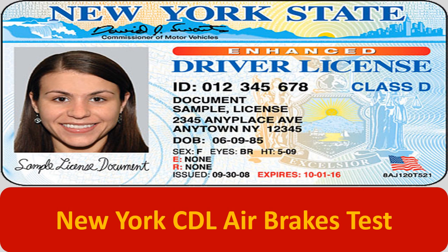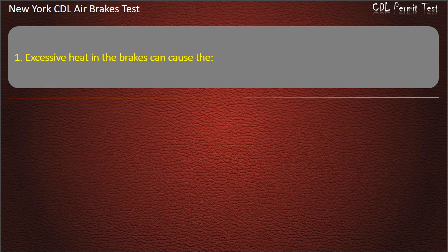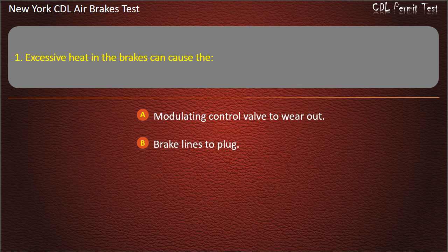New York CDL air brakes test. Question 1. Excessive heat in the brakes can cause the modulating control valve to wear out, brake lines to plug, or brakes to fade or fail. Answer: brakes to fade or fail.